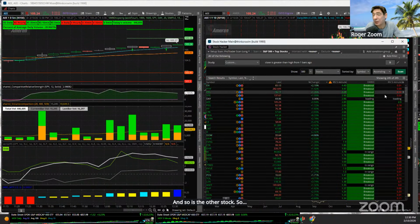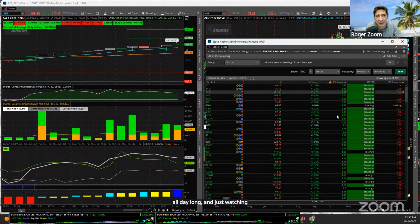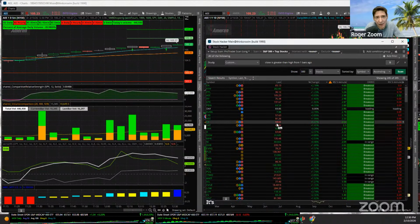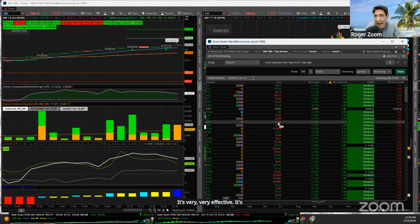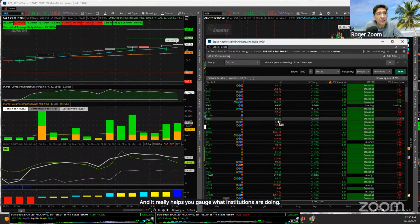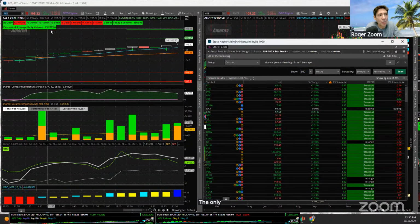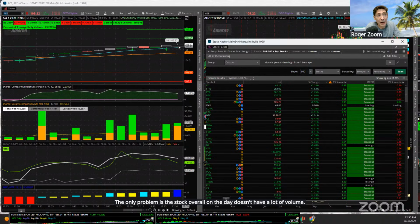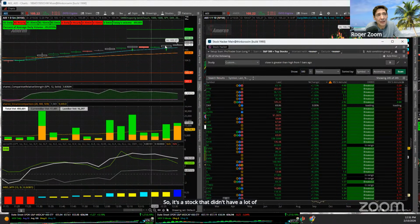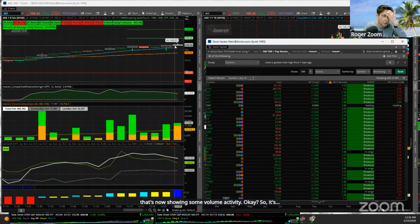I have folks who are literally sitting all day long watching this and updating it in real time. It's very effective, extremely accurate, and it really helps you gauge what institutions are doing. Here's another high volume candle, another white candle. The only problem is the stock overall on the day doesn't have a lot of volume, but right now it's got a lot of volume coming into it. So it's a stock that didn't have a lot of volume that's now showing some volume activity. So you trade those differently.